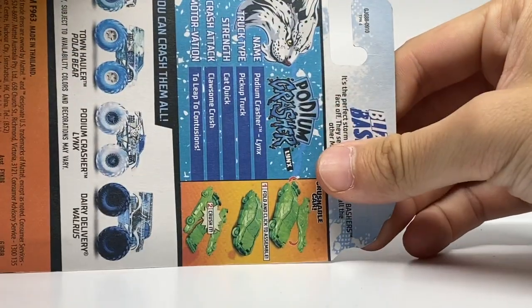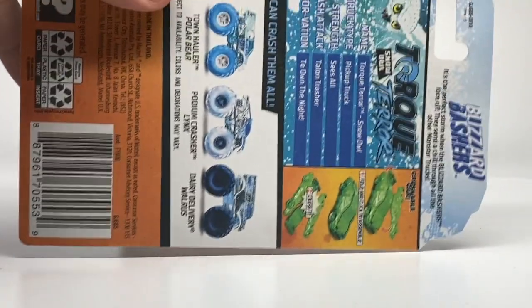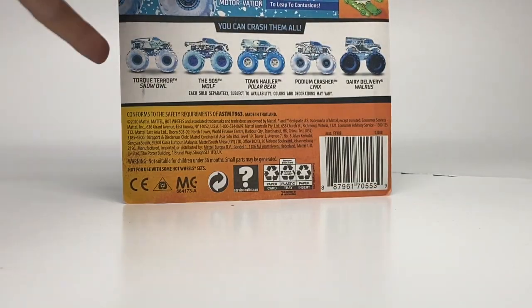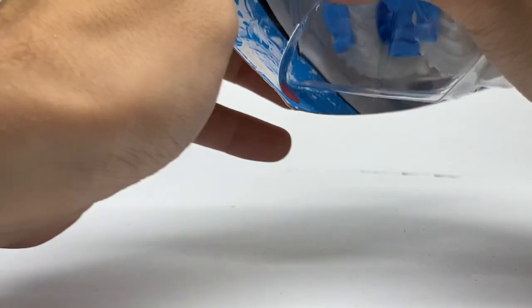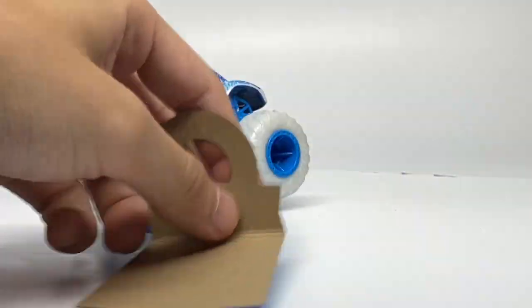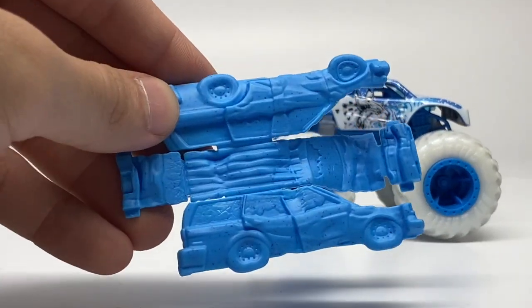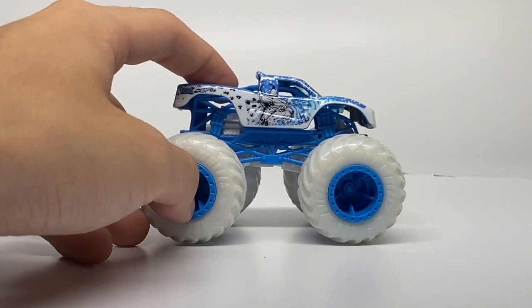And next up is the Podium Crasher, or the Trophy Truck LYNX truck. And there's the stats for that. I also forgot to show you, if you guys are interested in reading them, there's the stats for the Snow Owl. So here we go, the LYNX Monster Truck, Podium Crasher. And there's the LYNX card art, and then we have that same blue van with the speckles again in it. And here it is, the LYNX.